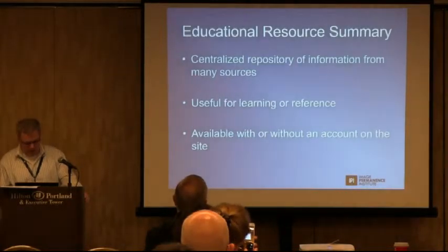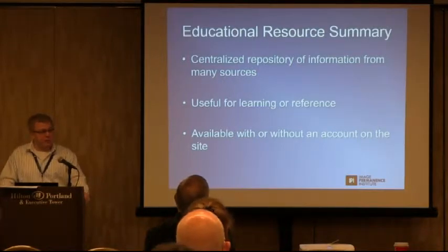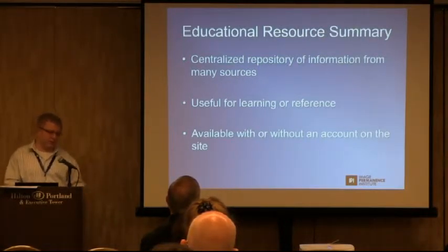So all of these resources are freely available. You don't even need to sign up for an account on filmcare.org to use them. They're freely available just by going to filmcare.org. And they provide a nice centralized location for all of this information that was previously split up amongst many print publications and websites for IPI.